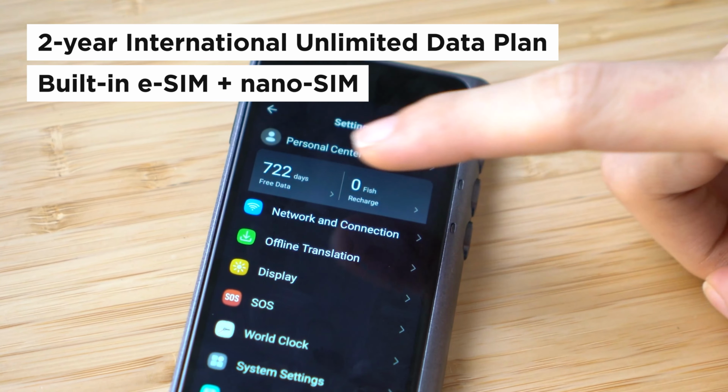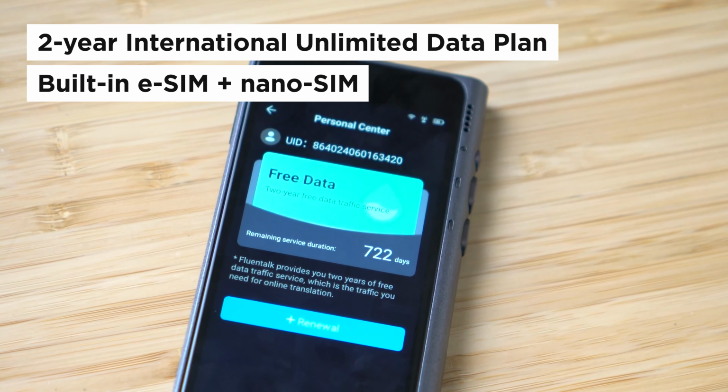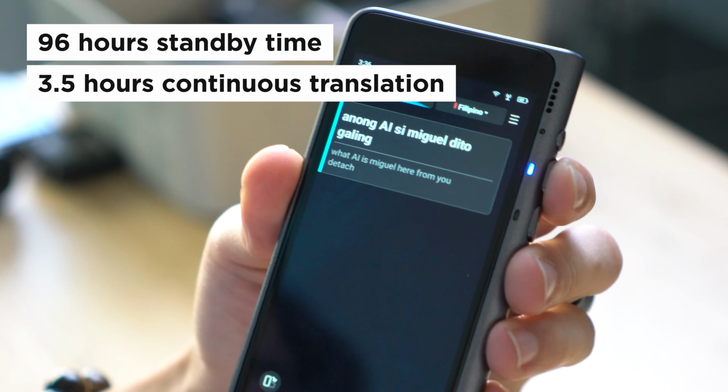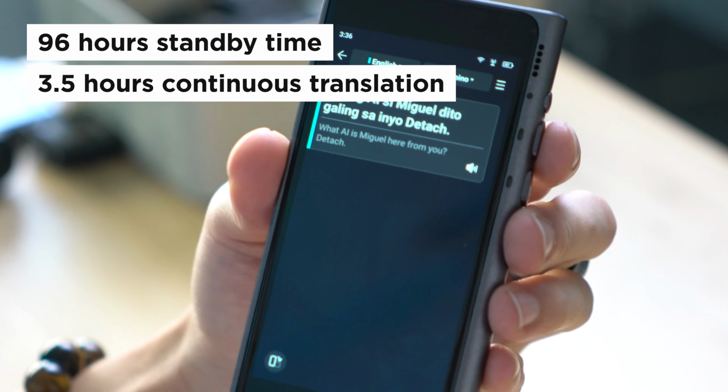The T1 also provides a free 2-year international unlimited data plan with its built-in eSIM, aside from the dedicated nano SIM slot on the device. So, even without installing your own SIM, you get free data for online translation wherever you are for free for 2 years. In terms of battery life, the T1 can last 96 hours in terms of standby time and 3.5 hours of continuous translation. As you can see, the T1 portable translator does a pretty good job of delivering on its promise as your go-to all-in-one translating device.